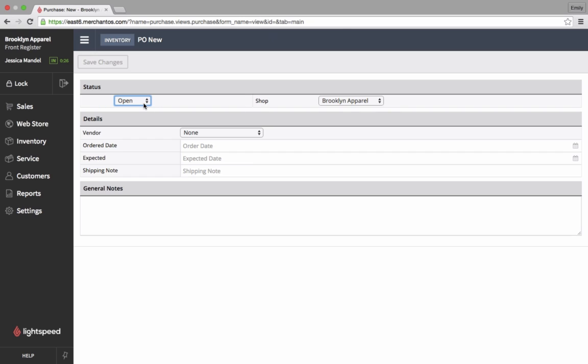Purchase orders have several statuses in Lightspeed Retail. The first is an open status, where you have the opportunity to tell the system which vendor you'll be purchasing from, which items, and in which quantities.